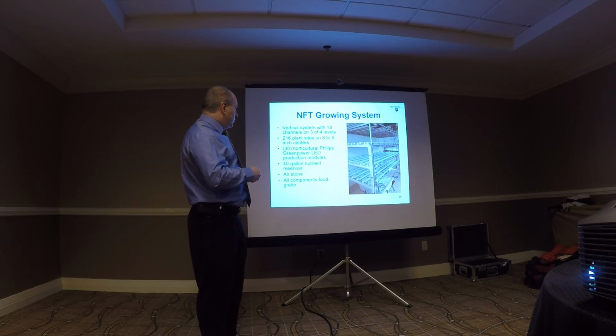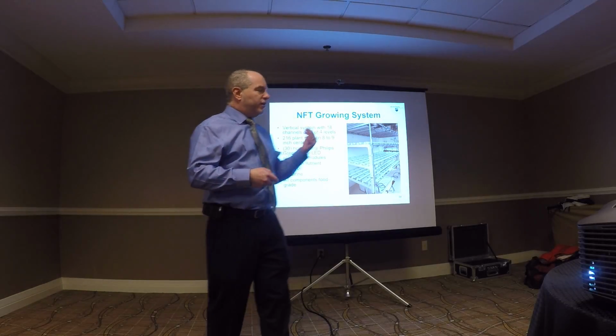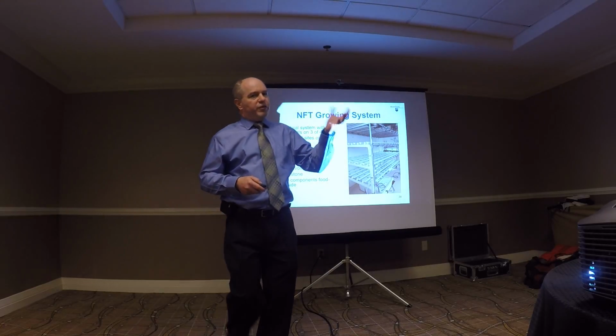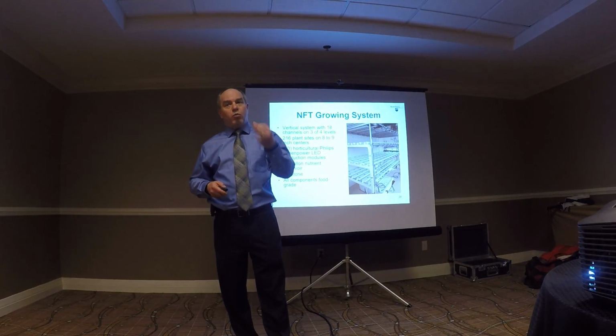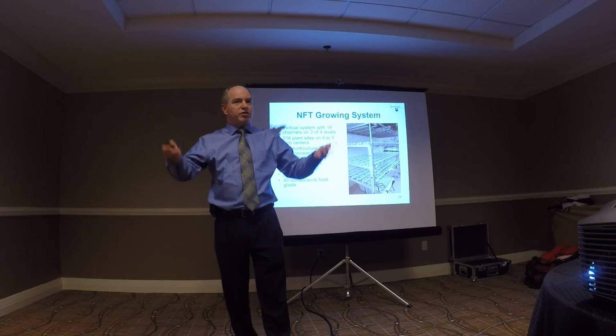I'm working with Philips to actually do some trialing with them. They've given me 30 horticultural level lights. These are the lights that are here that I'm just about to hook up, probably when I get back. There's a 40-gallon reservoir system, air stone, and all these components are food grade. The Philips lights are very, very high output but low energy. They're each 23 watts, but they're also optimized for this type of production that I'm doing.